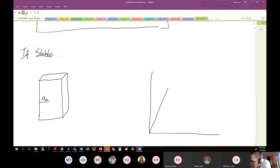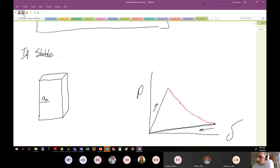So what this ends up looking like is sort of a continuous line of failure, where you have a bunch of these little events, so you end up somewhere down here, and then you can unload back to your original condition. So here's your loading, here's your unloading. So in this situation, your crack is growing slowly with some stable crack propagation. All right, so that's your general idea.